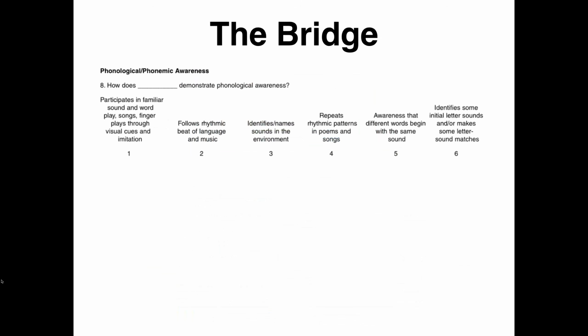The sixth step on this asks, can the student identify some letter sounds or make some letter sound matches? So notice that that is the most sophisticated step. So often I see our kids receiving instruction on this letter makes this sound before we've looked at the earlier building blocks of phonological awareness. So if our instruction is focusing on letter names and letter sounds, but our student isn't yet showing phonological awareness in terms of responding to rhyme, following a beat, identifying sounds and trying to name sounds in their environment, that sort of thing, then we might be trying to provide instruction that they're not ready for, and we might need to go back to a lot of more rhythmic patterning stuff to develop that before we try to teach them that.